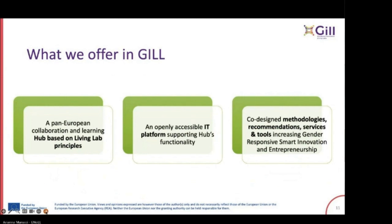next. We offer this pan-European collaboration hub based on the Living Lab principles, which means it's an open access IT platform that is presenting and offering a series of services and tools. It's co-design methodologies for recommendations, services, but also tools that are working on increasing really gender responsive, smart innovation and entrepreneurship. So what is the GILL Hub about?